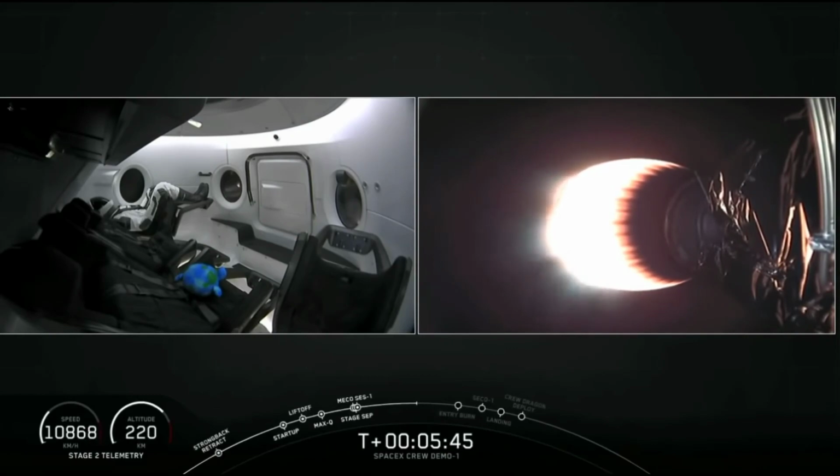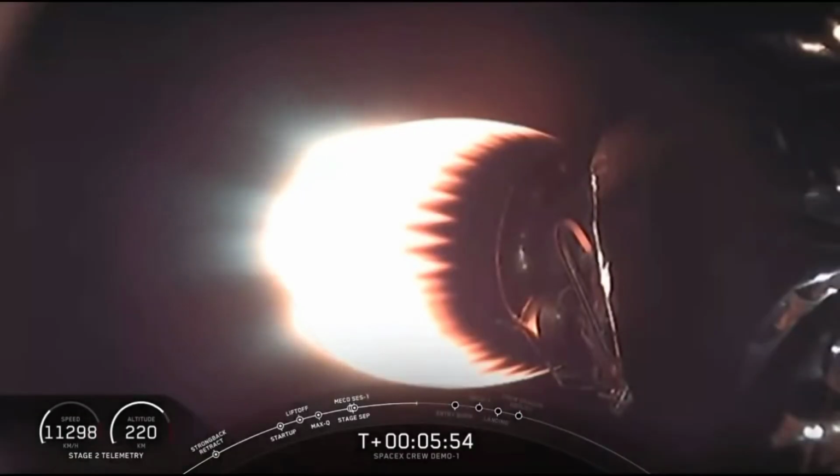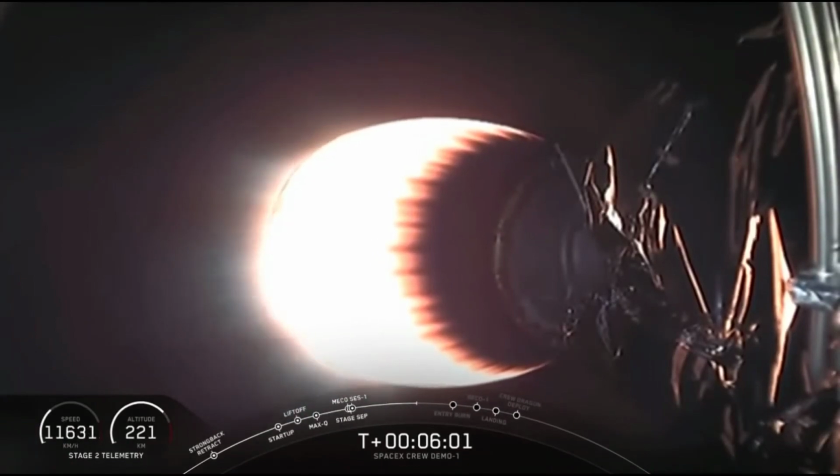That's right. Keep an eye out as long as we have the view. As soon as Dragon's separated and it's essentially in its free flight mode, you're going to see that little planet Earth start to float up. So keep an eye out once we separate Dragon in just a couple of minutes from now. 6 minutes past launch.